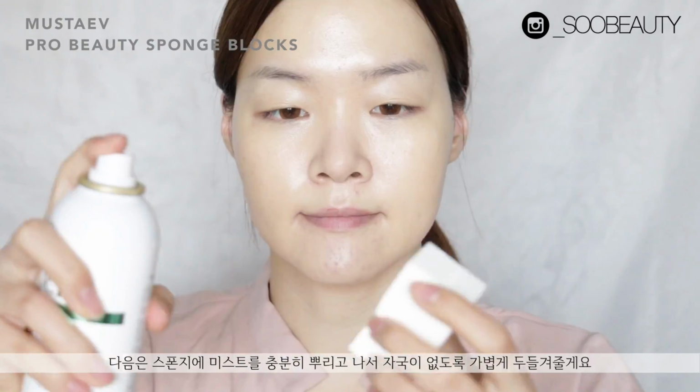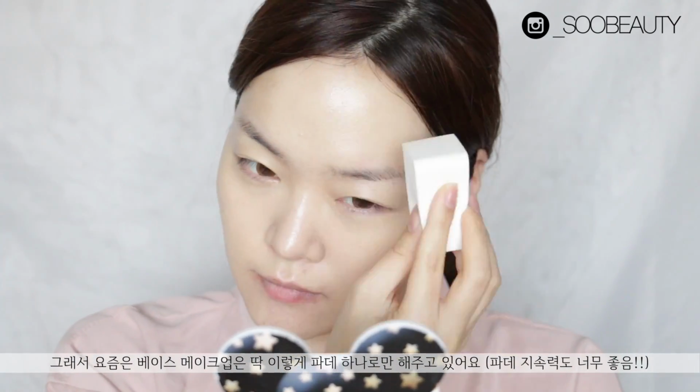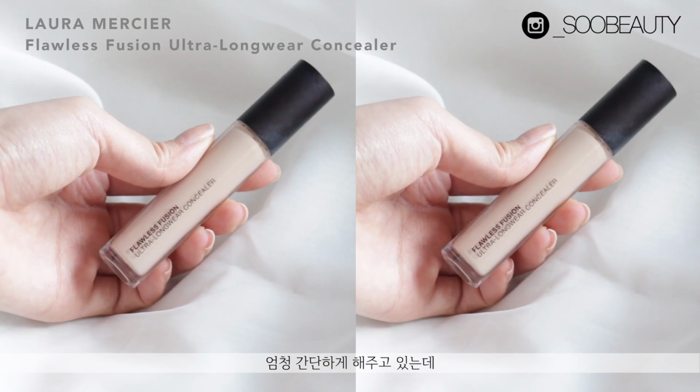Next, I'm just going to lightly use this sponge to wrap up. So this is basically how I do my base makeup nowadays. I would just finish it up here, keeping it real simple.